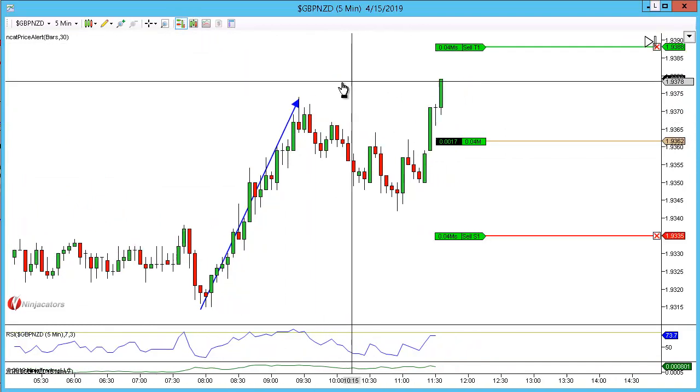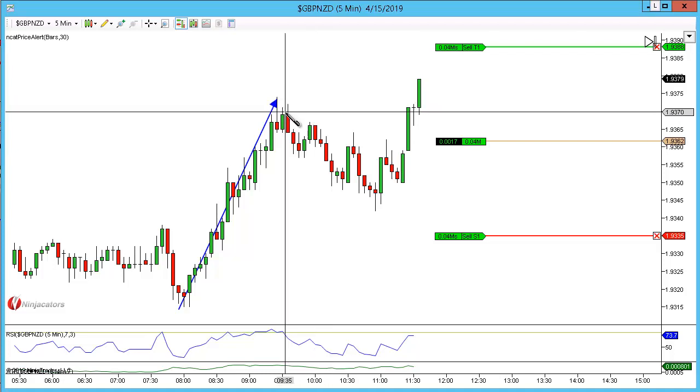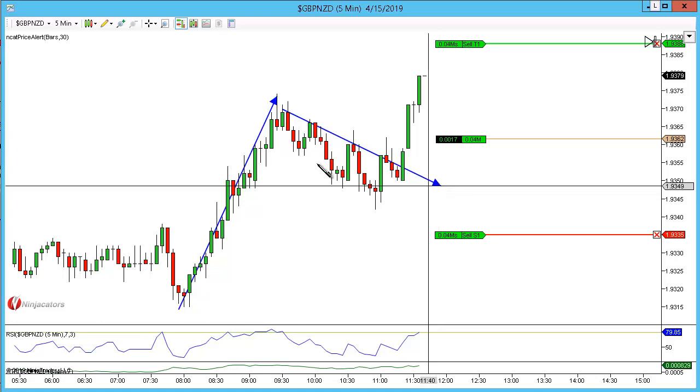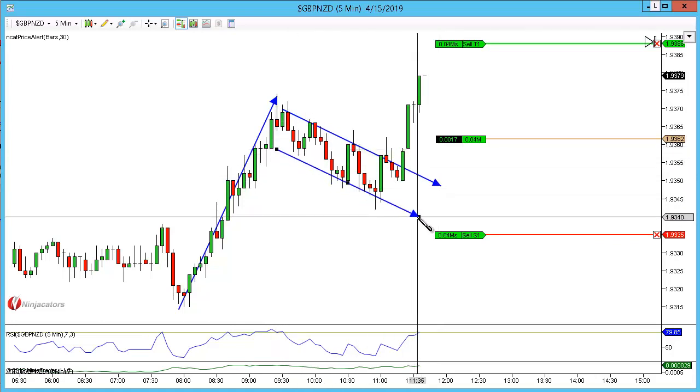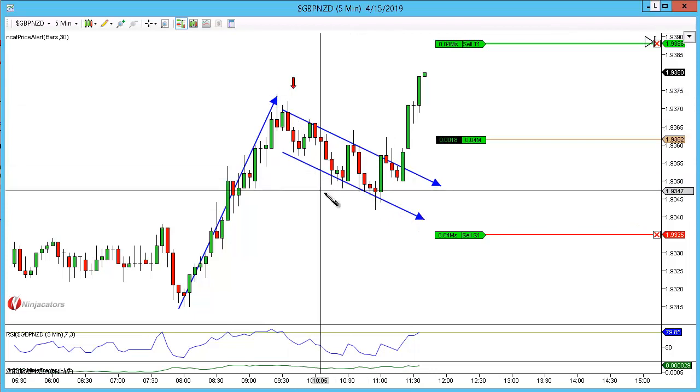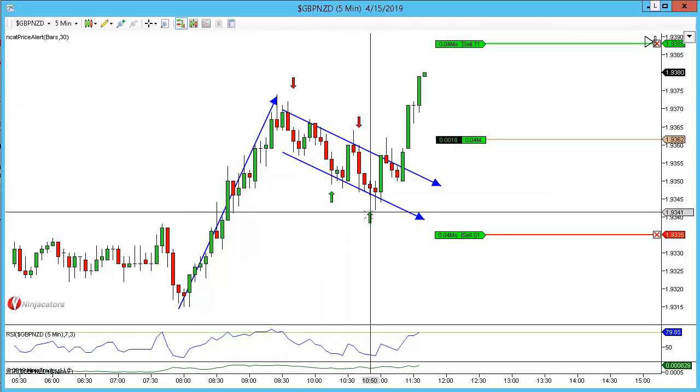Okay, to validate the trend line, we put a trend line on the closes of the candles, because that's going to be correct around 80% of the time. We do the same here, and we need a minimum of 4 touches. So 1, 2, 3, 4.